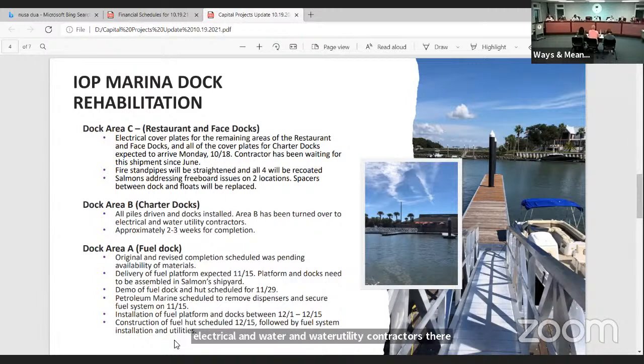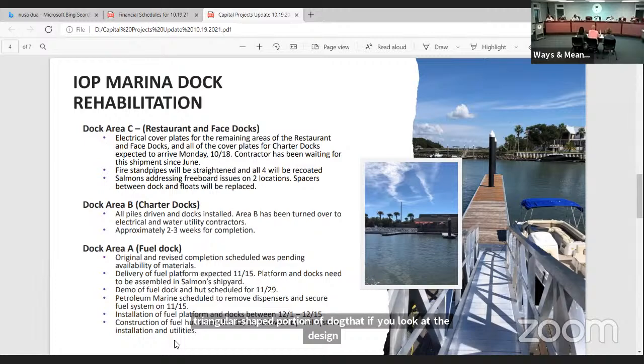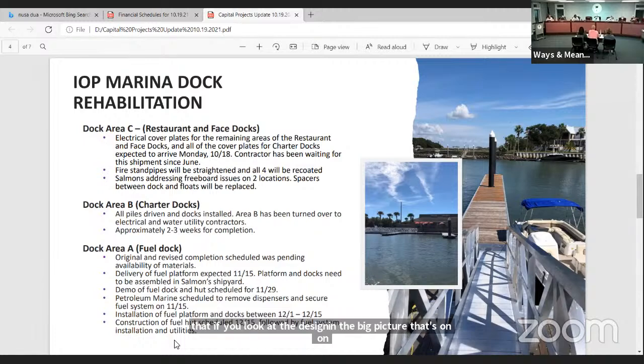There is one triangular shaped portion of dock that, if you look at the design in the big picture on that slide, is the gangway to the fixed or floating pier that runs parallel to the boat ramp. The design calls for a triangular shaped piece of dock that would be installed where that boat is staged, that would facilitate access to the other finger piers. So that piece is expected with the next shipment of docks. That's the one portion that hasn't been installed.